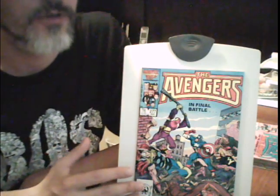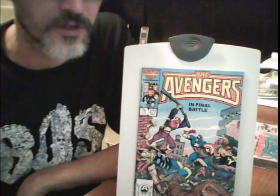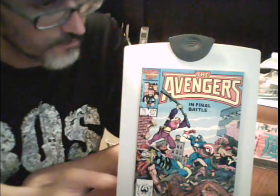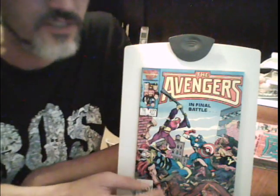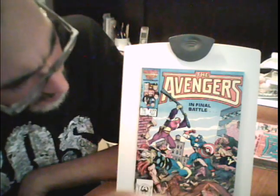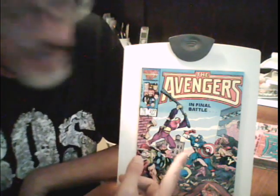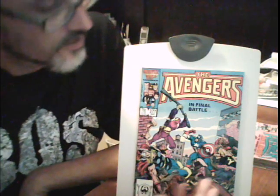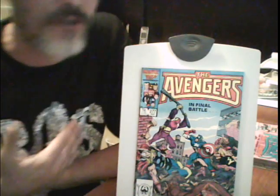It's not one of your stereotypical comic book covers where you've got the guy in the front and the people walking away from the team. It's just rubble and these heroes and villains all laying on the ground, and the villain's got the upper hand on Cap. It's a cool cover. There's really not anything special about this issue though, other than just nostalgic value.